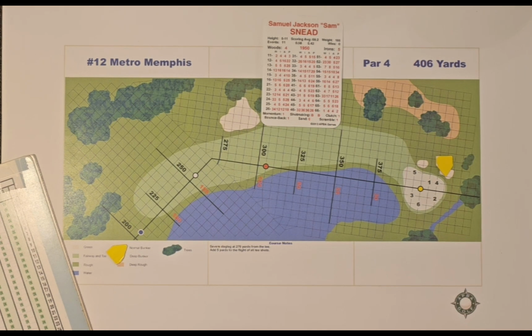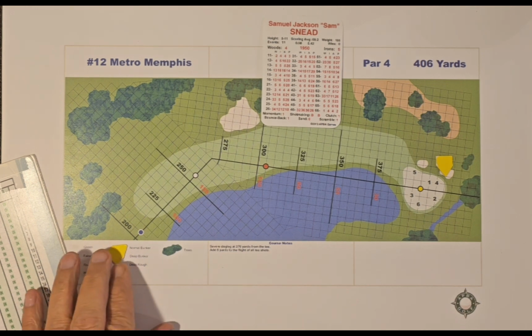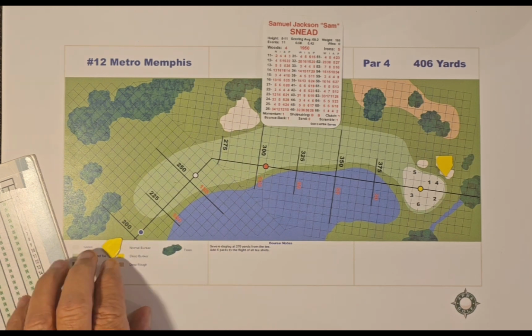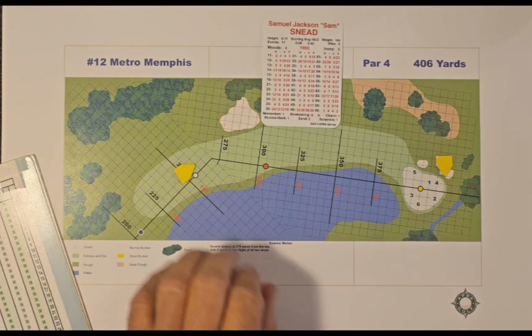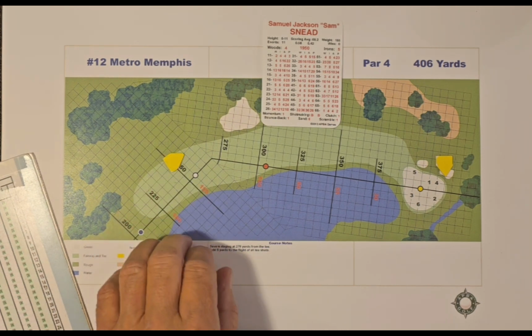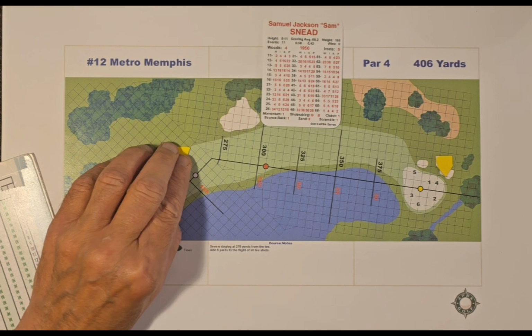Hole number 12 for Sam here. We got a dog leg to the right over the water. Standing at the green, in the 3-wood, can aim 5 to the left. 33's a 3. It's a 255 plus an extra 5 because it's downhill. It's a 260. L10. And it's going to roll 25. 5, 10.